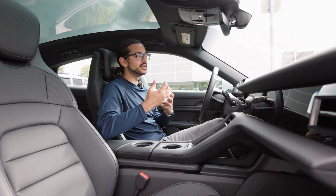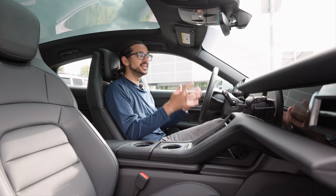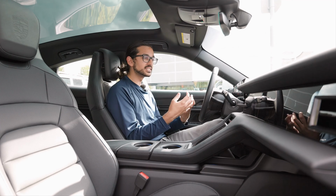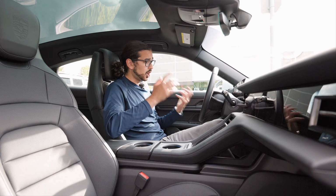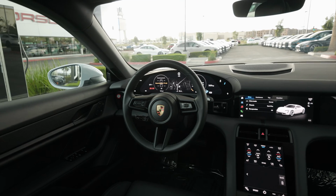So I don't want very expensive carbon fiber front lips or Racetech interior that I have to worry about if my hands are too oily and I dirty it beyond repair. I want something that I can drive every single day and keep the anxiety level to a minimum. Also, it's not like sitting in this car feels like a medieval prison.